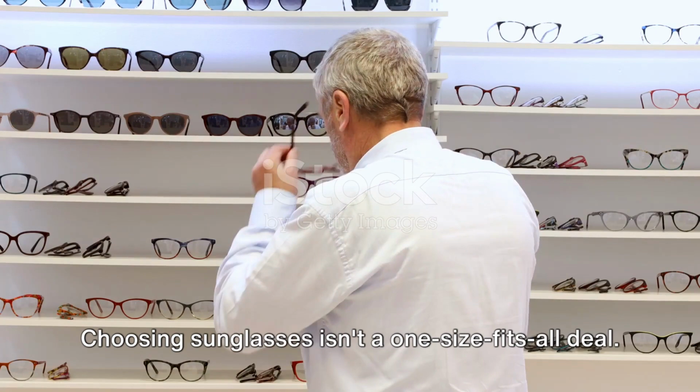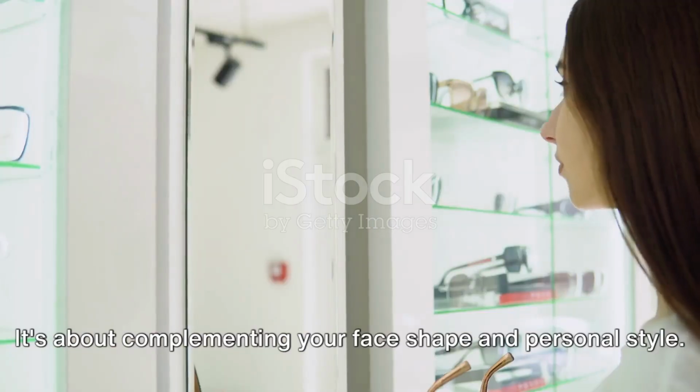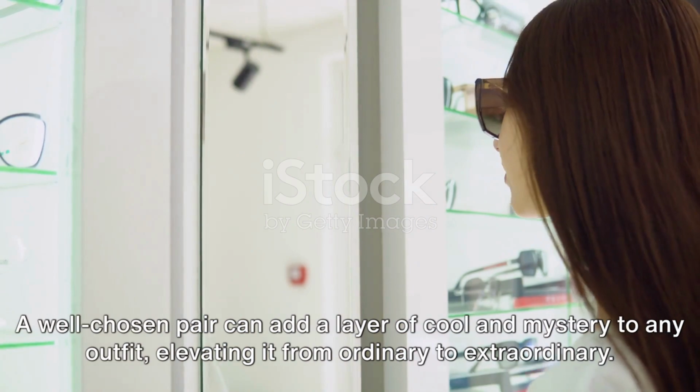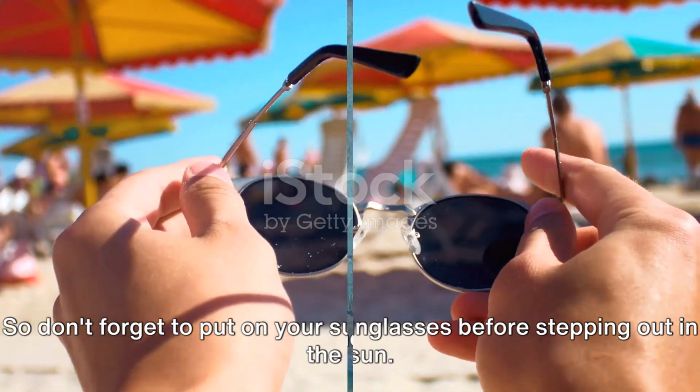Choosing sunglasses isn't a one-size-fits-all deal. It's about complementing your face shape and personal style. A well-chosen pair can add a layer of cool and mystery to any outfit, elevating it from ordinary to extraordinary. So, don't forget to put on your sunglasses before stepping out in the sun.